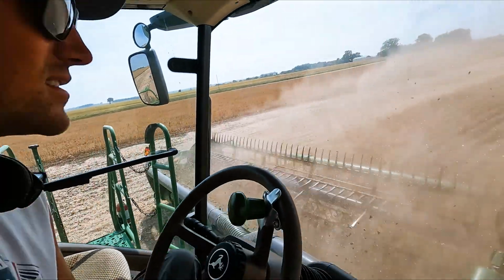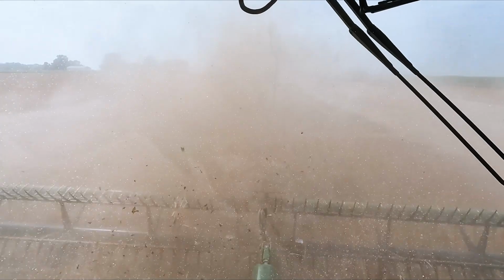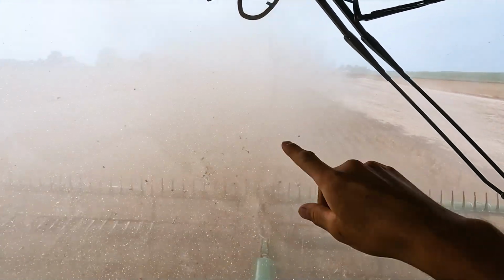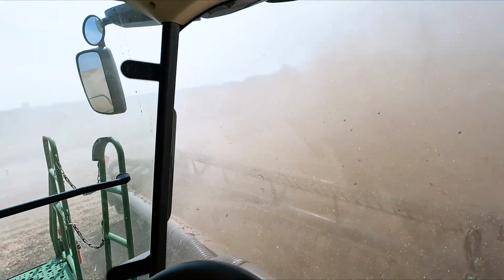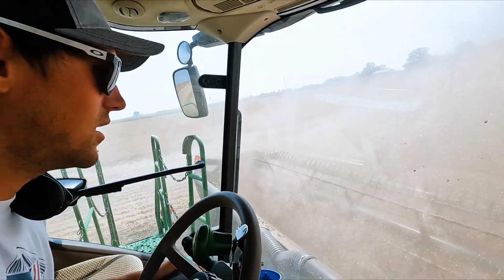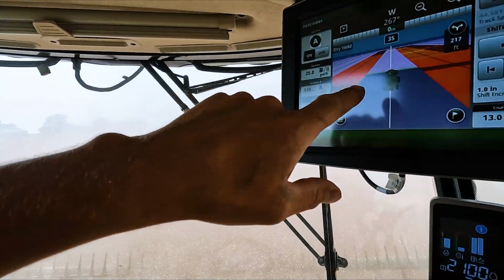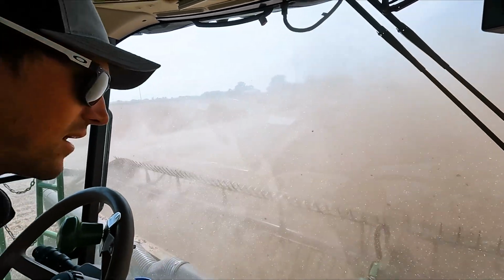Dusty, dusty, dusty. I forgot how dusty this crop is. This is one of them days you just are glad for auto steer. I can see actually better through the camera than what I can see visually. I can't auto steer and trust there's nothing to hit, I guess. Run off of this. What is going on down there?